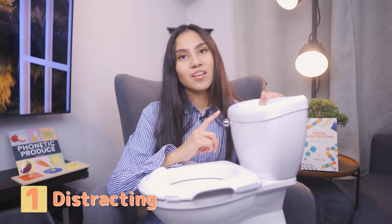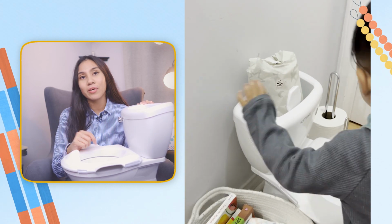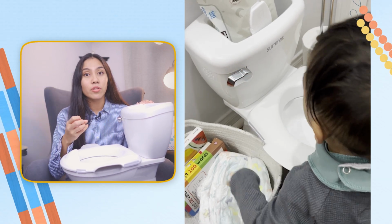Some cons. Although it's very cute, it's not very practical, because the only cause and effect that they're gonna be learning is that I can press this button, it's gonna make some noise, but they're not learning that when you flush a potty, it actually goes down into the pipes. They're not gonna learn that until they're actually using an adult-sized potty. And this can actually get very distracting. So when we were first potty training my son, instead of him focusing on going number one or two on the toilet, he would actually play with that button, and he'd forget all about needing to use the toilet and just move on after he was finished playing with the button. So depending on your child's attention span, this can actually get very distracting.